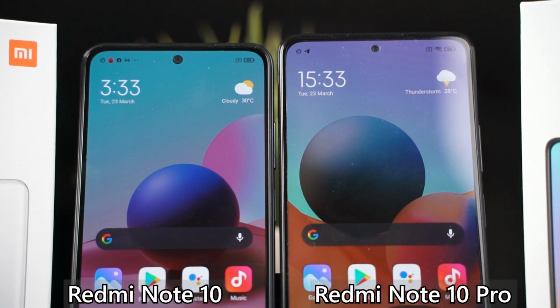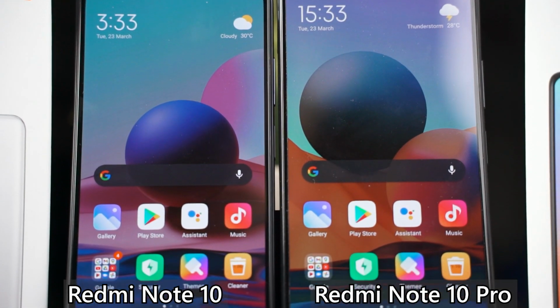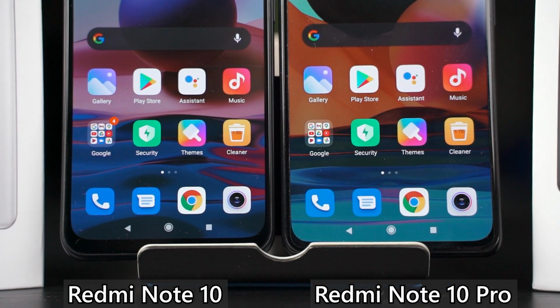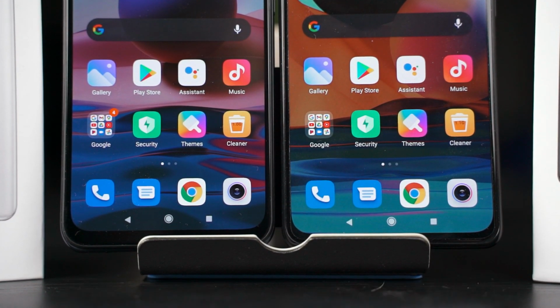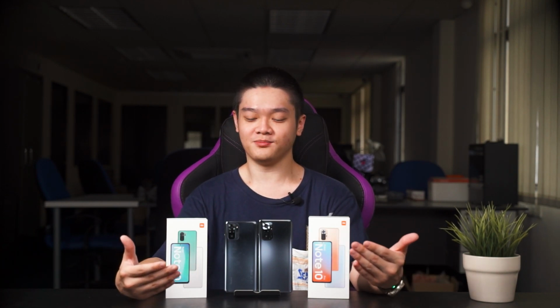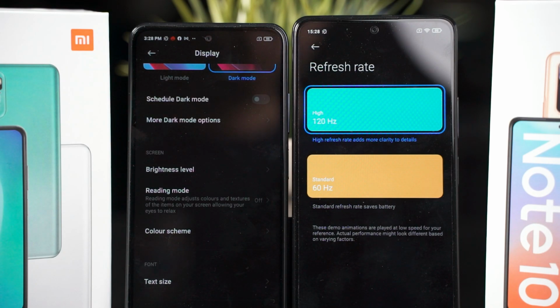And the differences between these screens though, well, the Redmi Note 10 comes with a 6.43-inch screen and it only runs at 60Hz, whereby the Redmi Note 10 Pro is at a slightly bigger 6.67-inch running at up to 120Hz. They are both also in 1080p in resolution. Now to me, both of them look fine, the colors are good, and also it's bright enough to be used in broad daylight as well.